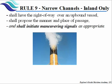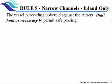So again, a downbound vessel with a following current has the right of way over an upbound vessel. In fact, by rule, this is the only vessel that's defined as having a right of way. The key thing here is a downbound vessel must let the upbound boat know the place and manner of passage, initiate the signals, so that the upbound boat can hold position to let you safely pass.